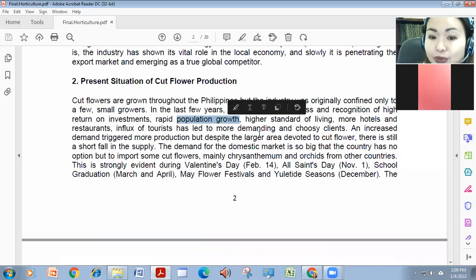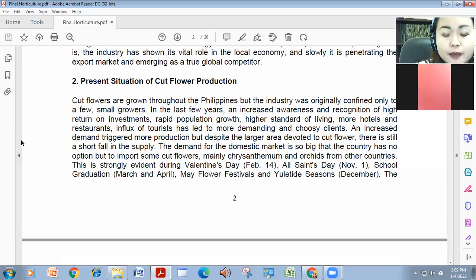And because of population growth and higher standard of living, when you can afford flowers every day or flowers for special occasions, it also shows your standard of living. And for different hotels and restaurants, you can see how sophisticated our landscape and even ornamentals are. And tourists, that is what tourists are looking for. And the demand of clients. However, we are now experiencing a shortfall in supply in the domestic market, and we have no option but to import, like chrysanthemum and orchids.